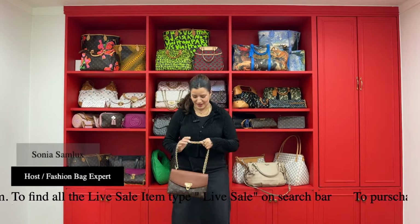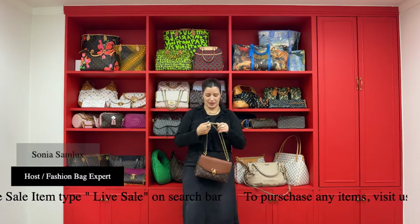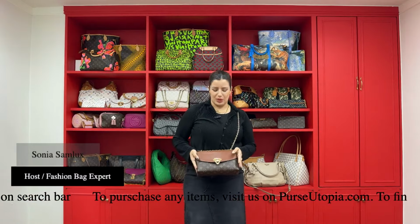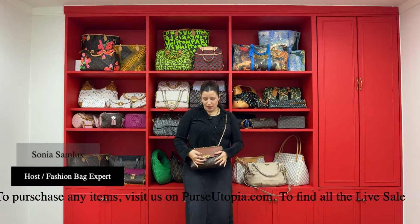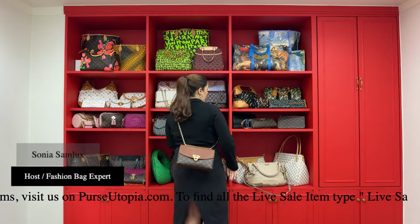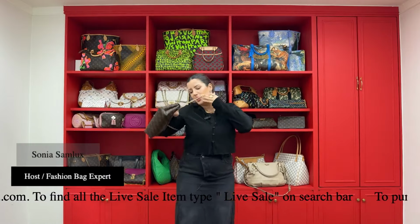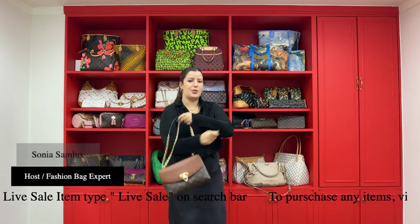So this is a Saint Placide. It actually looks like a bag that you can wear crossbody, so it's very cute, a crossbody bag. This is a brown bag, a really nice color. You can wear it with a lot of things. I really like the details here. This is really fancy, really vintage looking. Again, this is Saint Placide. I really like the fact that you can wear it crossbody, but you can also wear it on the shoulder. I really like those types of bags too.